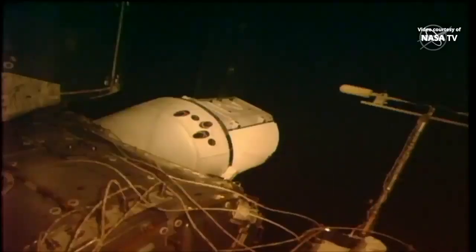Now that first stage capture is complete, that means four latches have secured Dragon to the space station. Second stage means the arm has gone limp, which the teams have commanded it to do, and soon the latches will pull Dragon into the common berthing mechanism. We can see that second stage capture is now in progress. We won't see much more movement from Dragon.